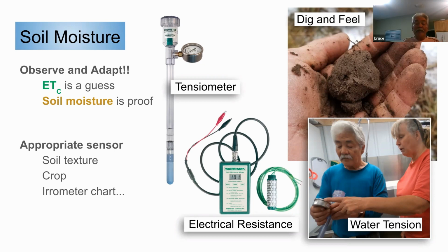The tensiometer has a porous ceramic tip on it. For those of you who may not have seen it, you have a tube, and the gauge at the top is a vacuum gauge. It's measuring the capillary action, the draw on the soil, the vacuum that's created. The higher the centibar reading, the more it gives you an indication of where your soil sits: too moist or too dry.